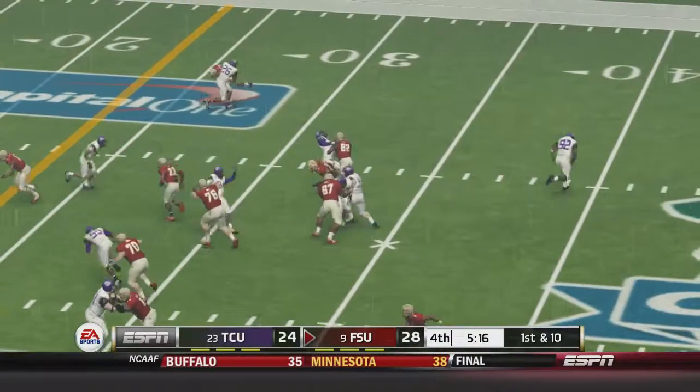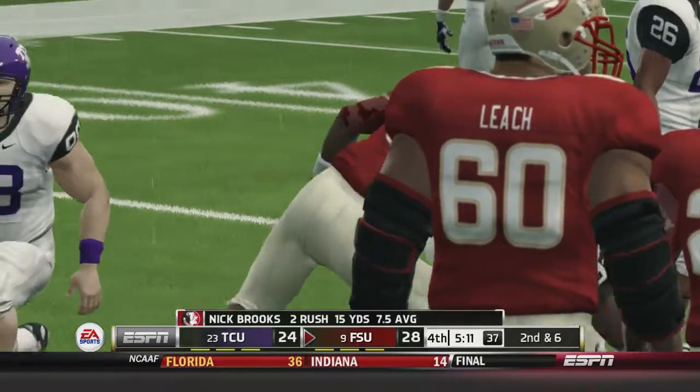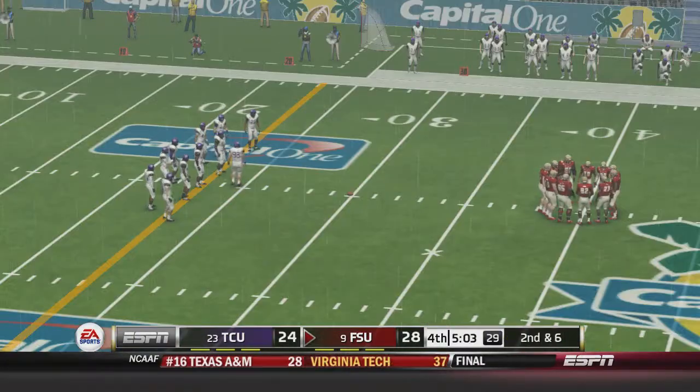That is Brooks in motion. He's going to run. He's going to run over a man. He's going to get down inside the 30-yard line. Second and six. Brooks is having a good day today.